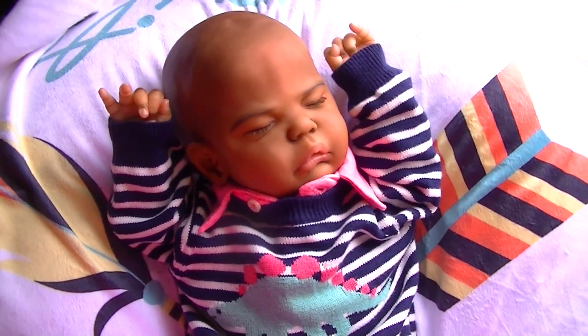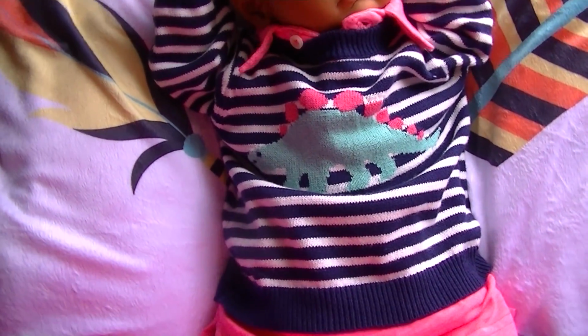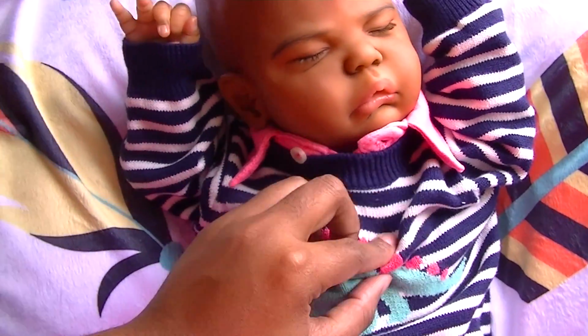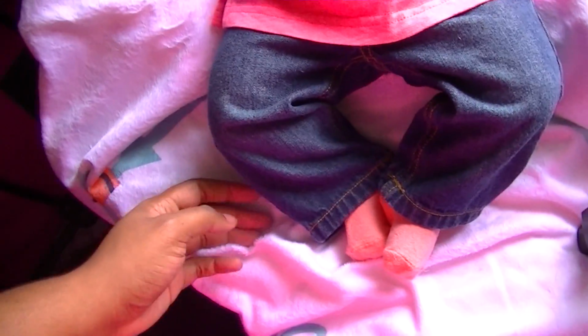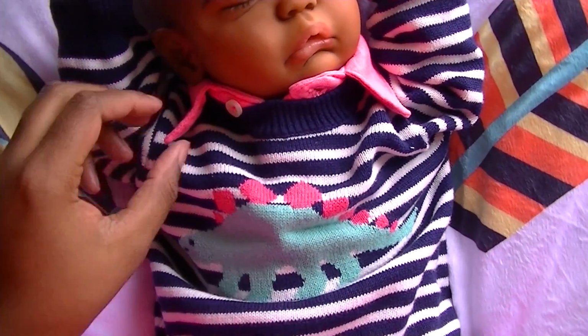I am back with another outfit changing with TJ, and today he has on a cute outfit that Auntie Janae sent him in our most recent box swap. And out of all his little outfits, I'm pretty sure this one is my favorite.